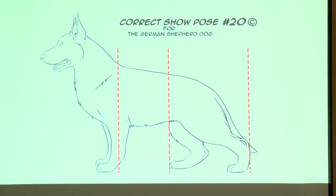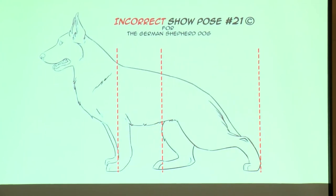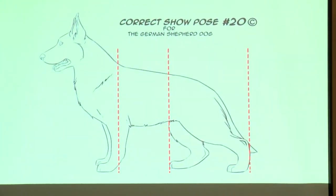Correct show pose. Some people have a habit of really overstretching their dogs. You can't really see good structure that way. I don't know why they do it. You set them up so the hock is vertical or close to vertical, and the toe of the inside foot should be under the curve of the stifle. And the front legs should be vertical.